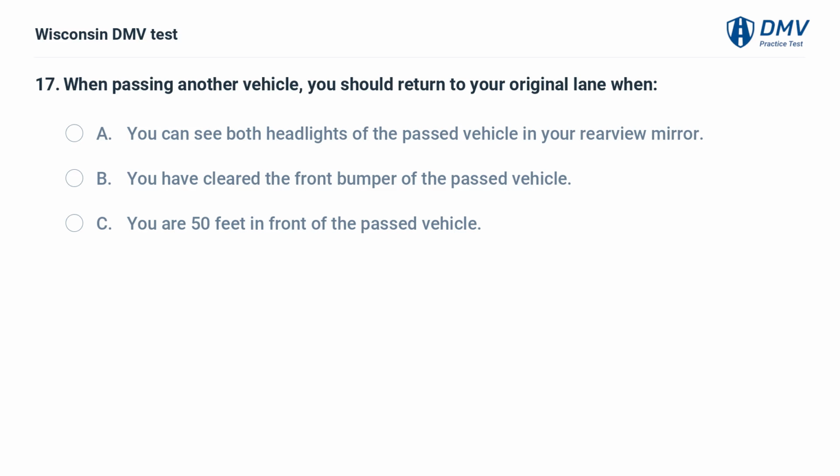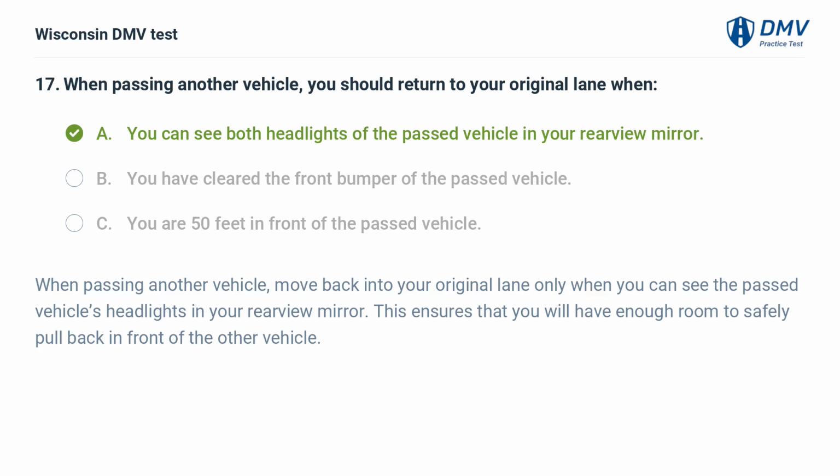When passing another vehicle, you should return to your original lane when A. you can see both headlights of the passed vehicle in your rearview mirror, B. you have cleared the front bumper of the passed vehicle, C. you are 50 feet in front of the passed vehicle. A. you can see both headlights of the passed vehicle in your rearview mirror.